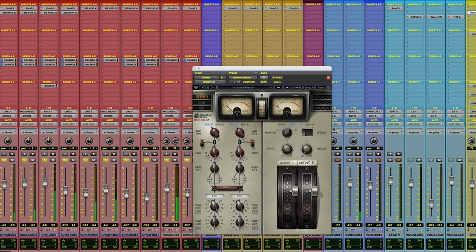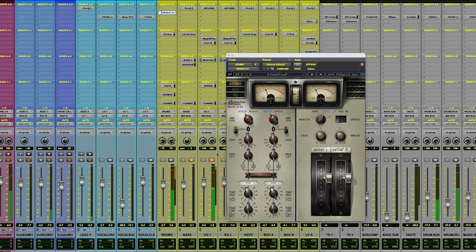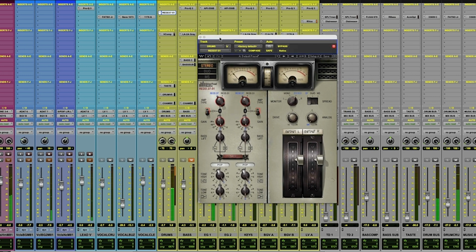And rounding out our top 5 Waves plugins this year is an old classic, an old friend. This is a plugin that I picked up when I first started mixing because I got the Abbey Road bundle. This is the Red 3751. So you've got 2 different consoles in one of these plugins. I just went back to it on my drums.